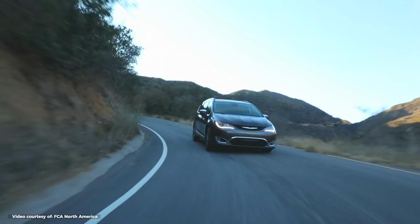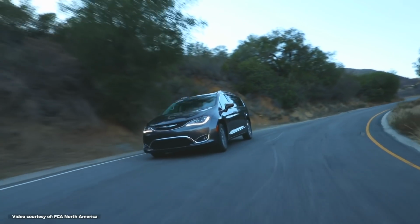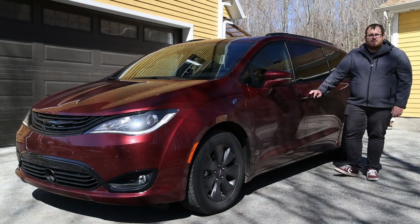So if you have any questions about this car, please let us know in the comments below. Again, we've had this car for a week. We had it again last year, so I know quite a bit about the Pacifica. And man, we saw a ton of them in Ontario. So these are popular cars, especially with the hybrid.